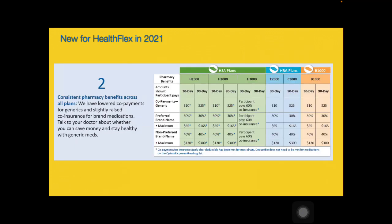The second thing that Westpath has rolled out that's new for HealthFlex in 2021 is a consistent pharmacy benefit across all plans. So all of the plans have the same benefit with the exception of the H3000, and the H3000 is driven by percentage only rather than co-payments.